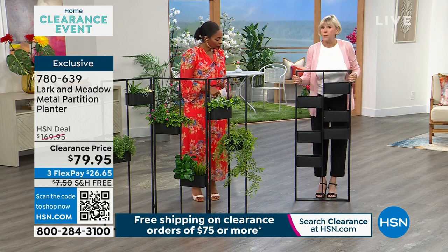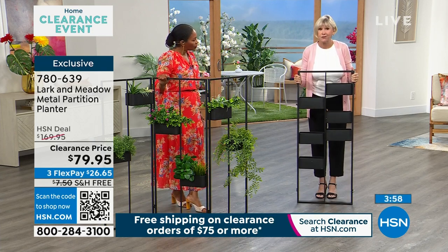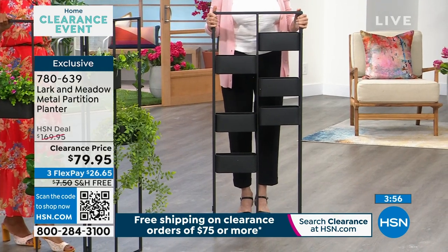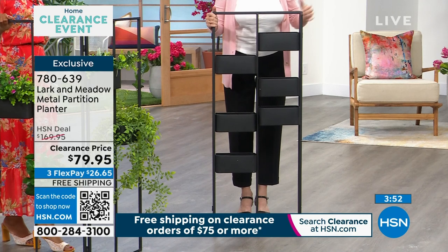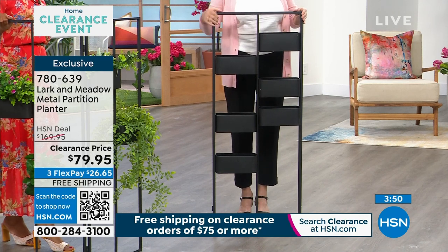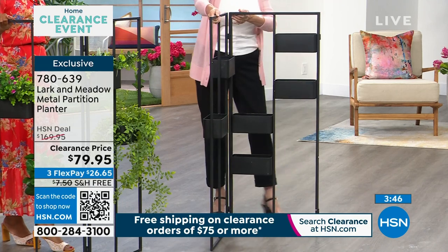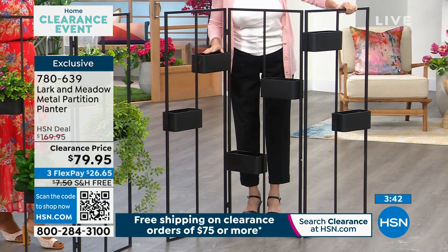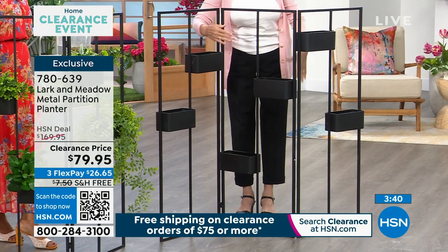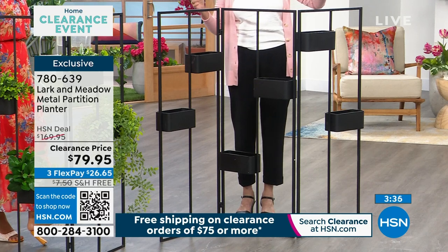Now remember too, it weighs about 13 pounds, so it's a little bit formidable, so the fact that it's free shipping and handling is fantastic. It stands about 4 feet high, and it's about 19 inches wide. Each panel is 19 inches wide, but then when you expand it, it expands to a full 5 feet. Each one of these little planter boxes are permanently affixed, and you see how they're strategically organized. So if you want to fold it up, it's not a problem. It's only about 4.5 inches wide.